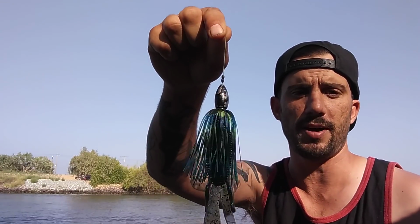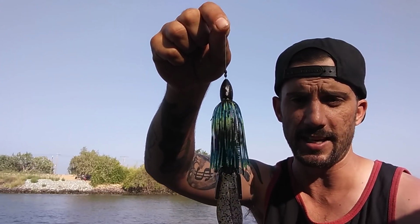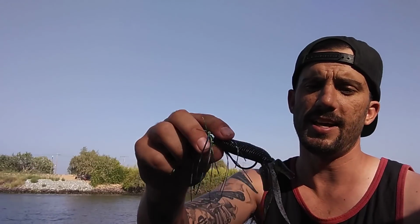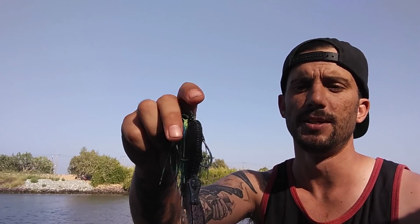So I want to talk a little bit about the way that I like to punch. Here's my punching setup, what I've been throwing this month. This is a Missile Baits D-Bomb in the candy grass color. As you can see, it is a green pumpkin and purple and green looking bait. It looks like a bluegill to me. It matches that same greenish blue profile, and also the gills out here, they'll get purple as well.